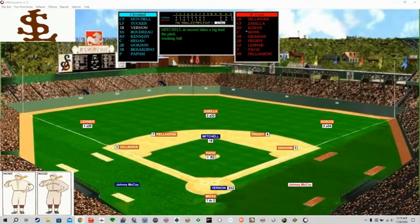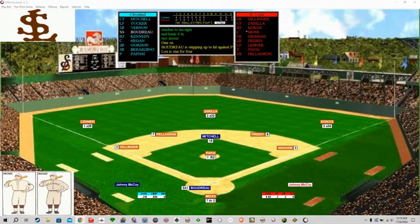The pitch, breaking ball, loop towards second. Pretty is over. Reaches to his right and hauls it in. Two down. One on. Boudreau is stepping up to hit against Pepe. Lou is 1 for 4, driven in one, and he scored once. His average now at .214. Lou has two RBIs this season. Boudreau preparing to bat, works the bat across his back.